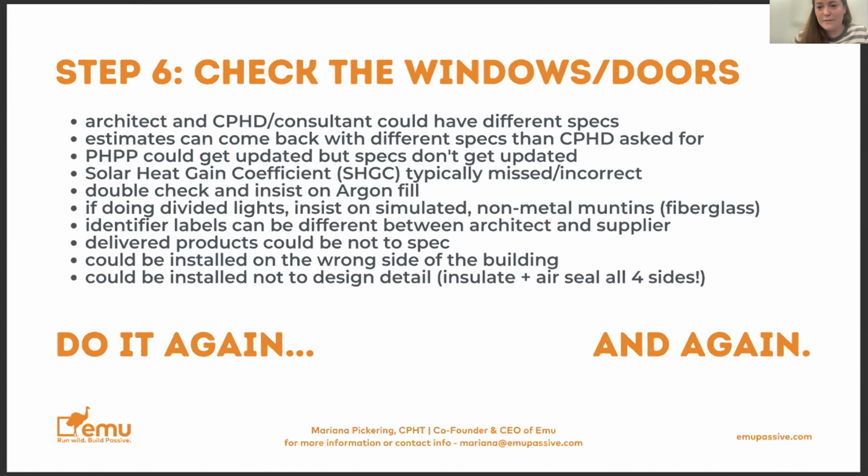Then you get to the delivery of the product and it could be wrong again. So you've got to check it again. When that arrives on site, you want to check and make sure that you know what you're looking at. You can use the flame test for checking the low E coatings. And if people don't know about that, pop that in chat. We could talk about that in Q&A. It could be that if you're using a sub or another installer or your own crew, maybe they installed it on the wrong side of the building.